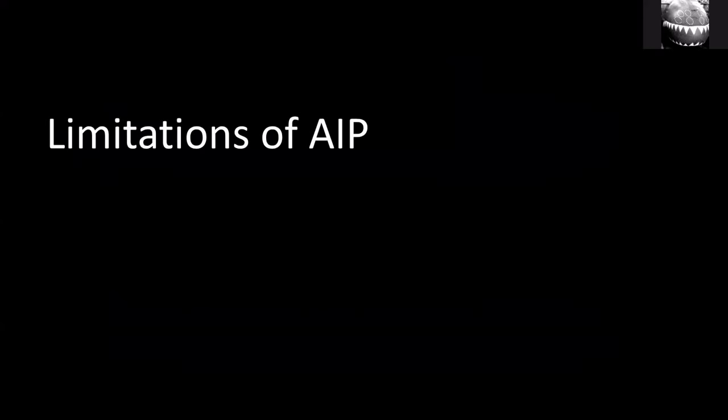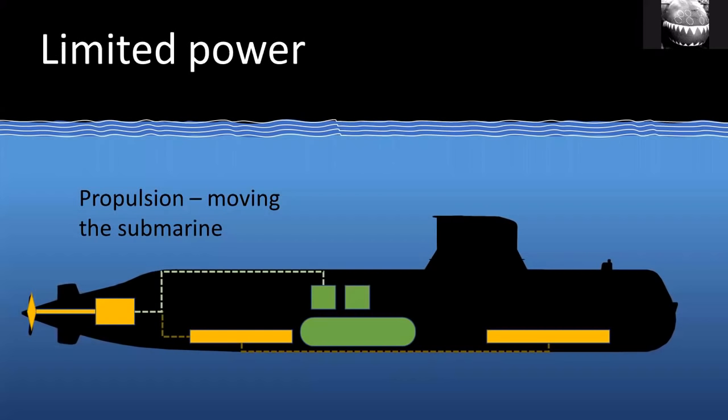What are the limitations of AIP? Because it's not just all wonderful and all perfect. The main one that I see is that it has limited power. AIP is generally not as powerful as the batteries. That's why they still have batteries on these submarines. It's not as powerful as diesel engines. That's why they don't use it to recharge the batteries so often. And it's definitely nowhere near as powerful as a nuclear power plant in practice.